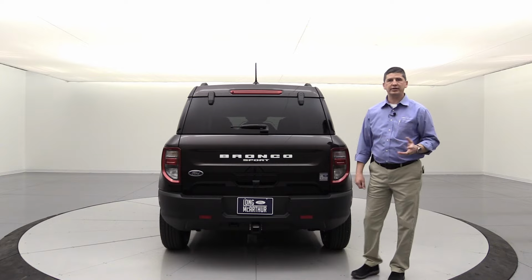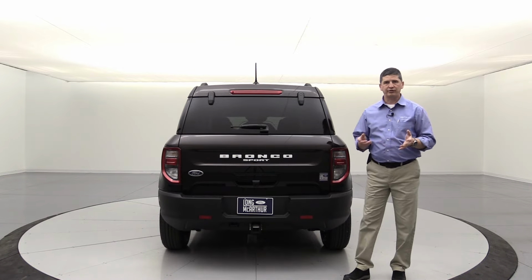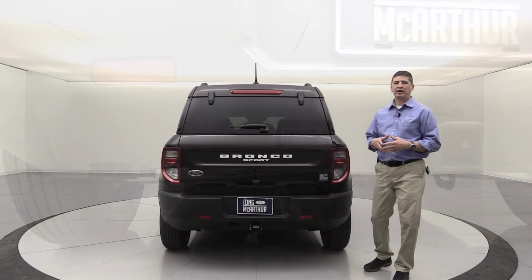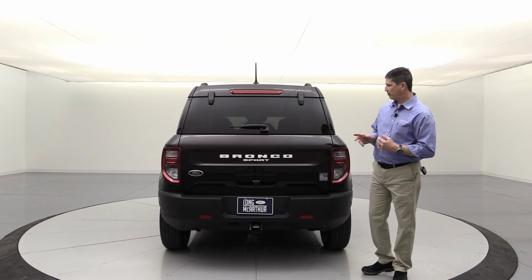This one does have your tow hitch. It is not standard equipment. That is an optional package we ordered on this particular vehicle. I think it's a $495 option. It does give you the hitch, wiring, and up to 2,000 pounds of towing capacity for your 1.5 liter engine. So let's go ahead and pop this open.